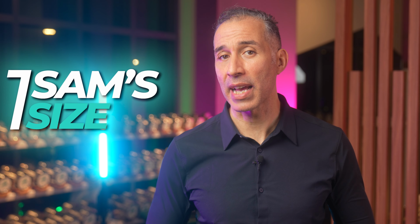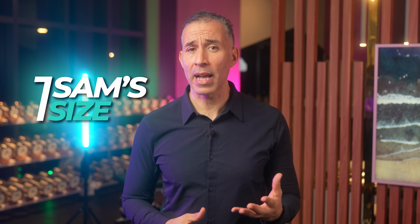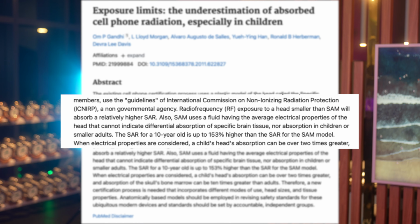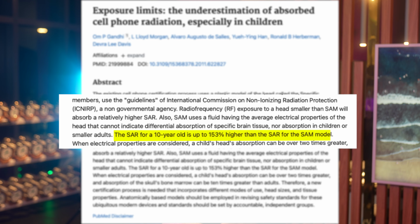First of all is SAM's size. As mentioned earlier, SAM is based on a 100 kg, 6 foot 2 tall male, which is representative of only 3% of the population. The majority of people, and especially kids, will have a much higher exposure and absorption rate.